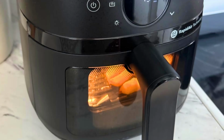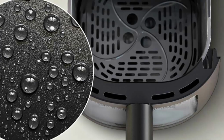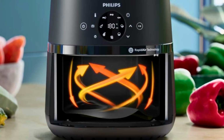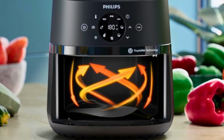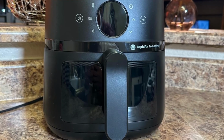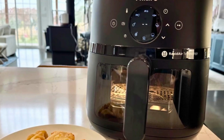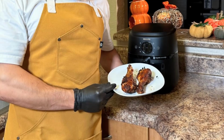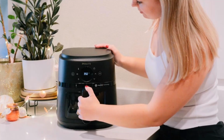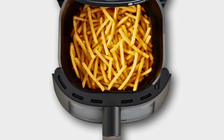Why choose Philips over competitors? Compared to other air fryers like the Ninja 4QT or Cosori 5Q2, the Philips 2000 Series shines for its compact design and unique features. While the Ninja offers solid performance, it lacks the cooking window that makes the Philips so user-friendly. The Cosori is a budget-friendly option, but its smaller capacity and fewer presets can't match the Philips' versatility. At under $100, the Philips 2000 Series offers premium features at an affordable price, making it a smart investment for any kitchen.